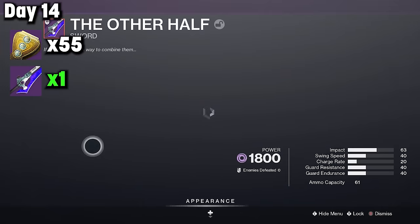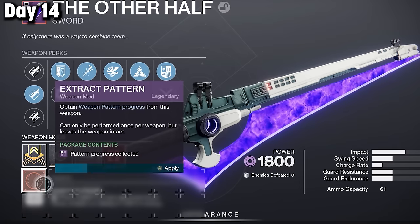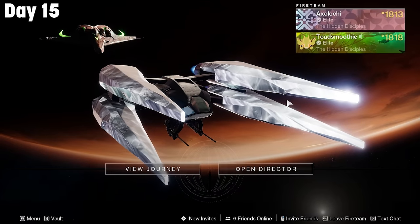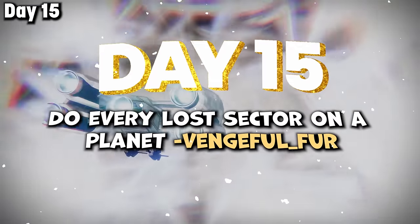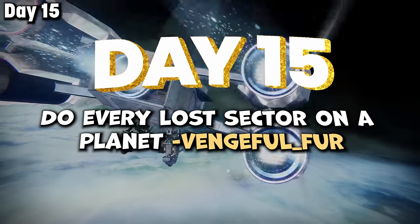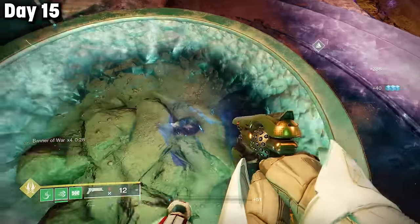55 chests later, not counting all the post-game Dares loot, and I finally got myself that beautiful red border other half. Now let's move on to day 15. Thankfully, this one is really easy. I just need to do all the lost sectors on a given planet. So Axelochi joined me, we went to the Dreaming City, and that's exactly what we did. We also found all three lost sector cats while we were at it.